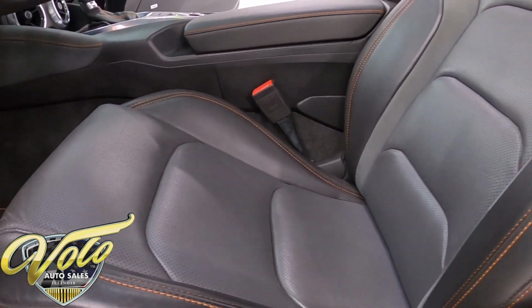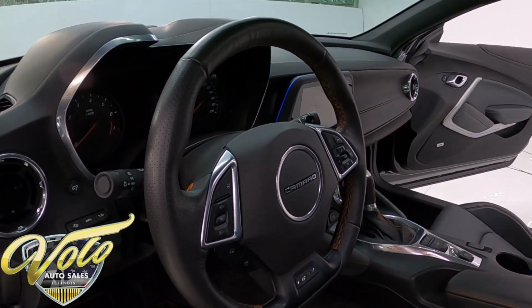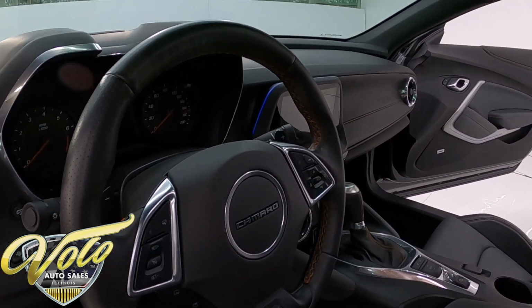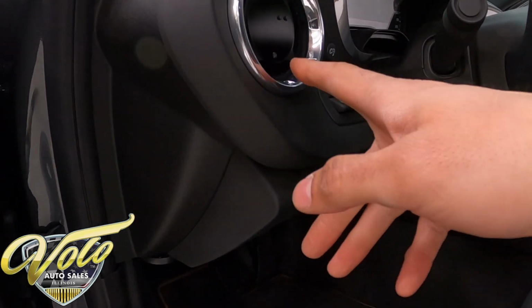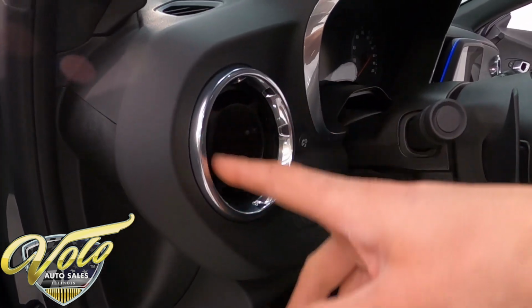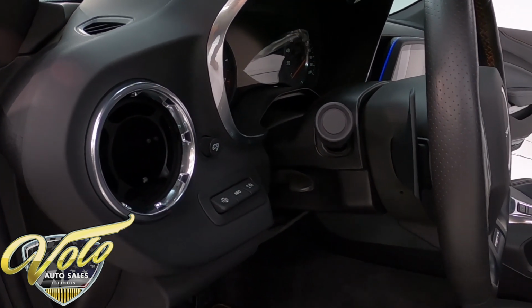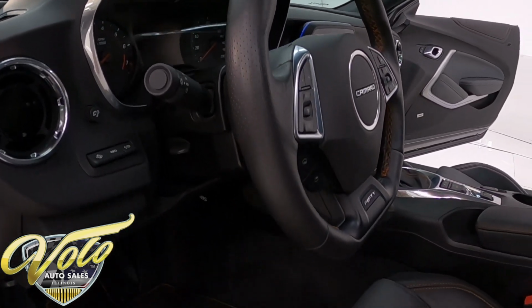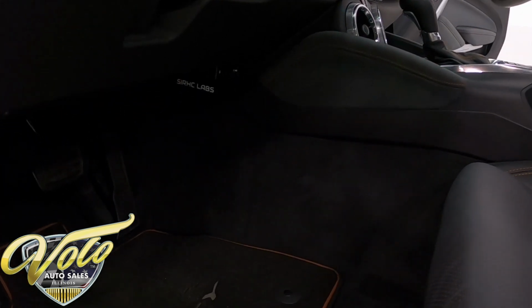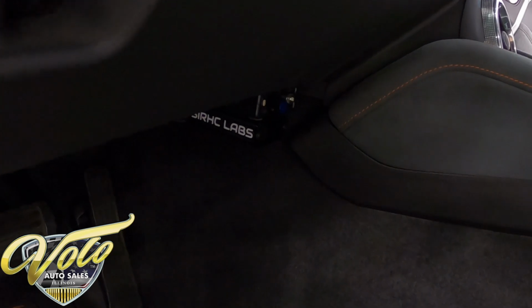On the steering wheel, we have a leather wrapped with the orange stitching. It says 50th anniversary on it as well. So a couple modifications in the interior of the car. We do have an air-fuel ratio gauge that is mounted nicely in this driver's side vent. That way you can keep track of the car, how it's handling and performing when you're driving it. We do have the tuning controller underneath as well. So that's part of the tune on the car.